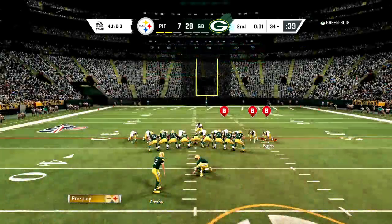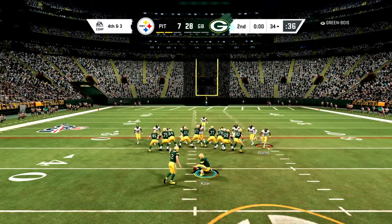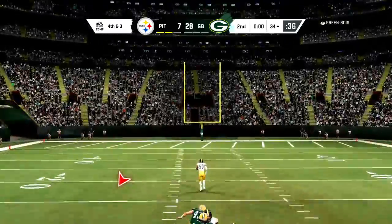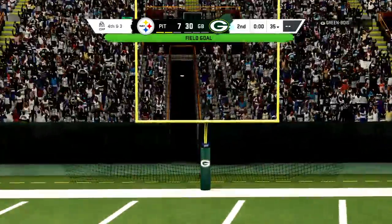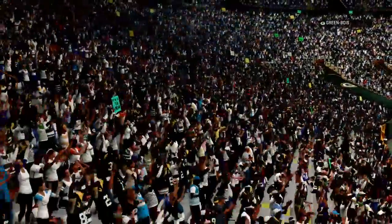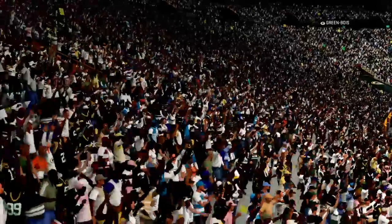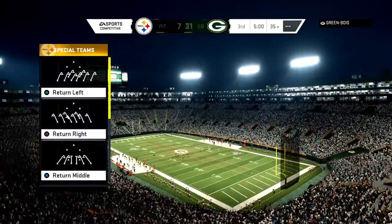So with 1 second left in the half, on is the field goal unit. On the left hash, officially, it's called a 51-yard attempt. And this one looks good. It is good. Right down the pipe. And that will do it for this first half. We have hit halftime. Still 2 more quarters to go. We'll take a timeout. We'll be back after this.